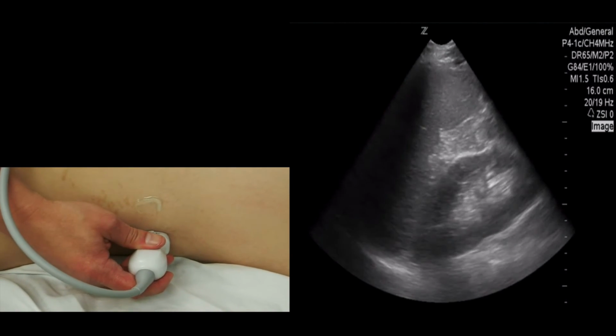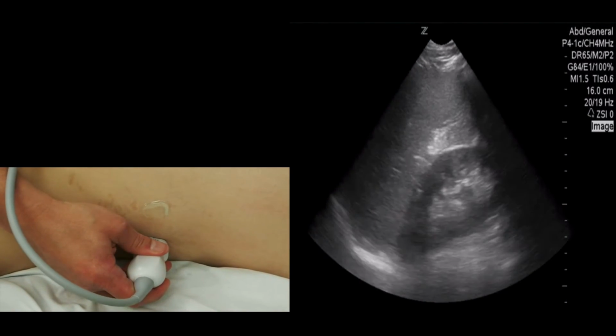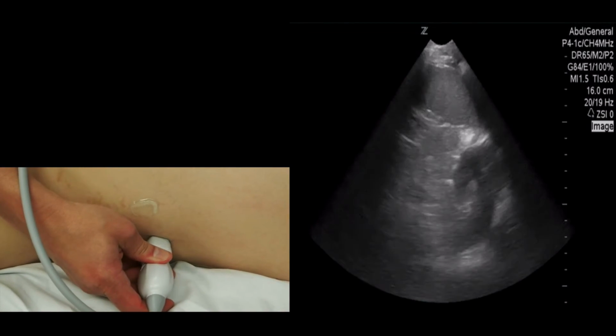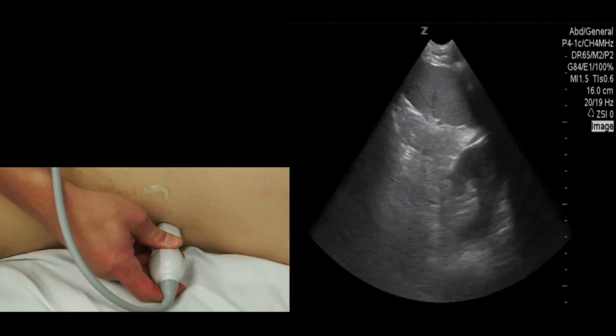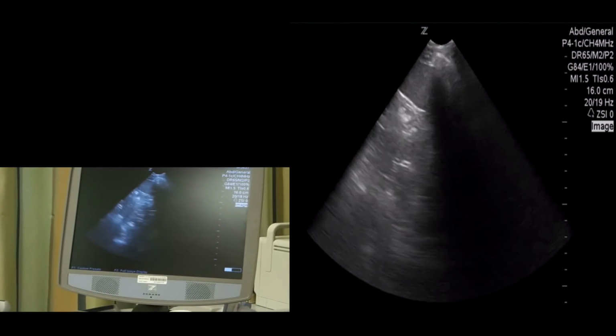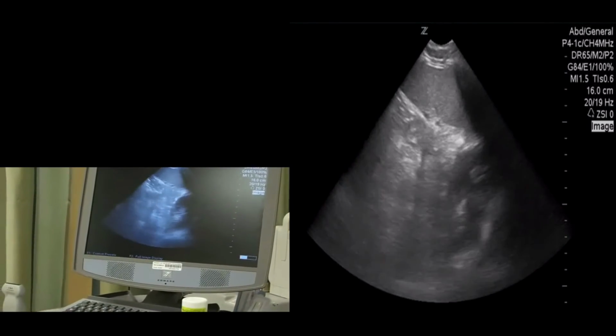We use the same technique on this side, so we fan anterior and posterior in the patient, and we go up and down rib interspaces. Now we will point the indicator towards the patient's umbilicus and get a transverse view of the left kidney. We do the same thing here where we fan cephalad and caudad and move up and down rib interspaces, making sure to interrogate all portions.